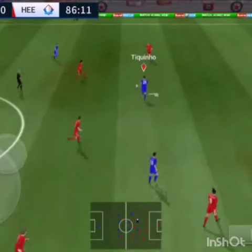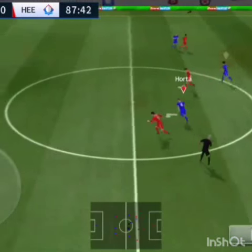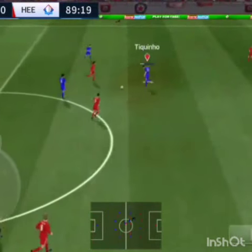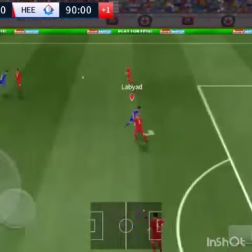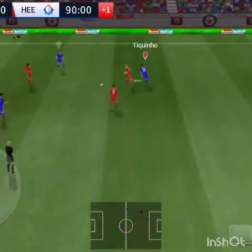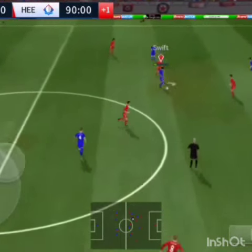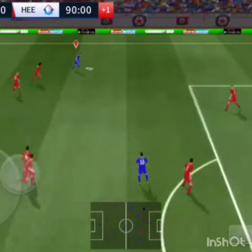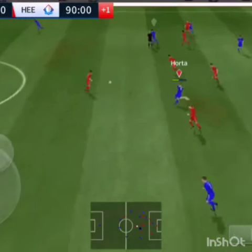Oh, well intercepted. Passed well. That one absolutely perfectly. That's good link-up play. Well intercepted. Well cut out. Using the width here. Gets the cross in. Played infield.